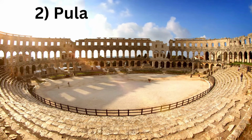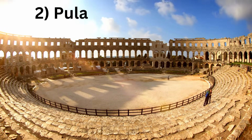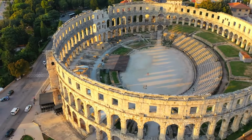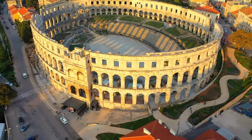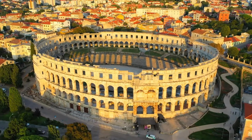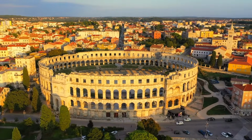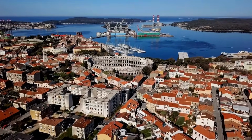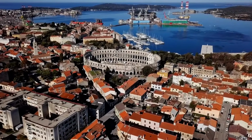Now, coming in at number 2 is Pula. Now, the beautiful city of Pula is the largest city in Istria and has a population of around 52,000. It is chiefly known for its ancient Roman buildings, especially the Roman amphitheatre, which is one of the best preserved in the world. Now, you also have other attractions, including churches, a Venetian fortress, an Austro-Hungarian fortress, also an impressive archaeological museum, and really inside the Austro-Hungarian fortress, you have an aquarium, which is the largest in Croatia.